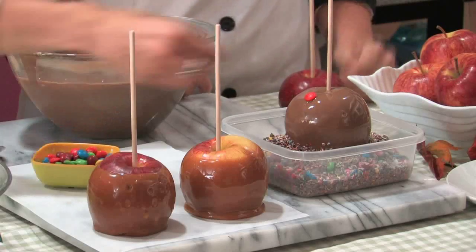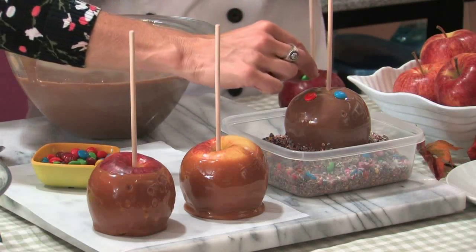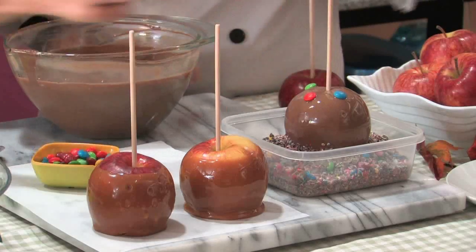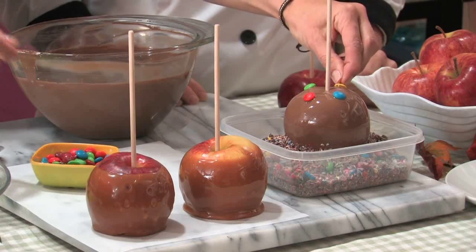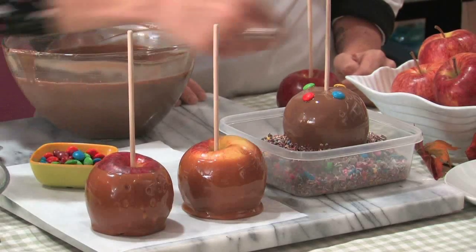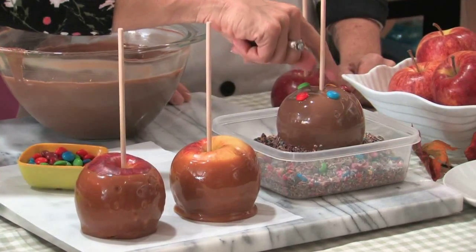Yeah, adhere it. Now the other thing you have to watch is if you put something like this on and it slides down, your caramel's going to ooze out, so just give it a little press. We don't want that. There you go. That's looking pretty good. Trying to have variety here. Okay, we'll do one more, any color you want. Let's do red. There we go. Give it a little press in there, just to adhere it. There we go. So that looks pretty good. Very good.